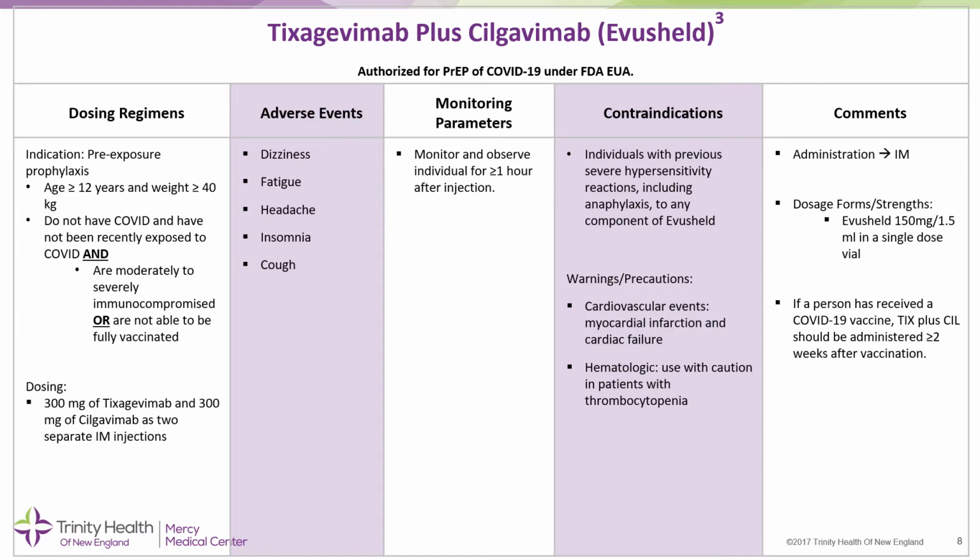The medication is tixagevimab plus cilgavimab, or Evusheld. This medication is indicated for pre-exposure prophylaxis for patients that are at least 12 years old and weigh at least 40 kilograms. Also, there has to be a confirmation that the patient does not have COVID and has not been recently exposed to COVID, and is moderately to severely immunocompromised or not able to be fully vaccinated.